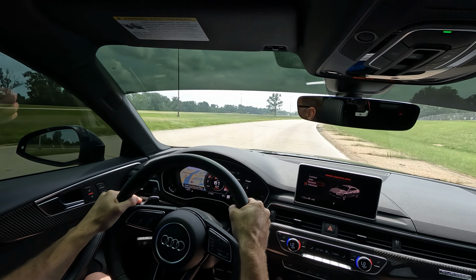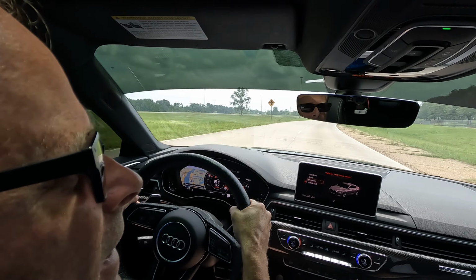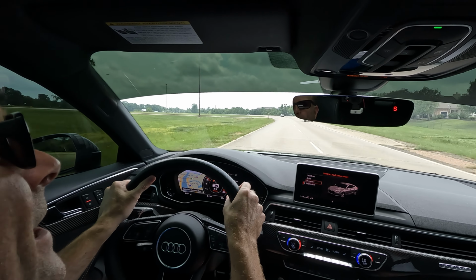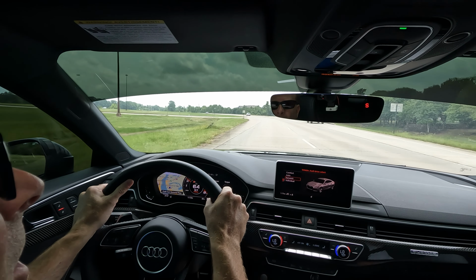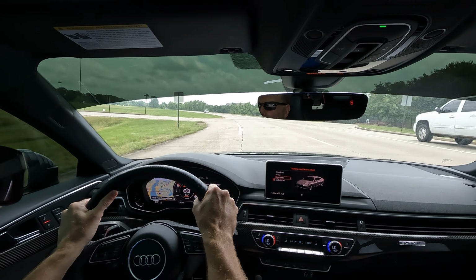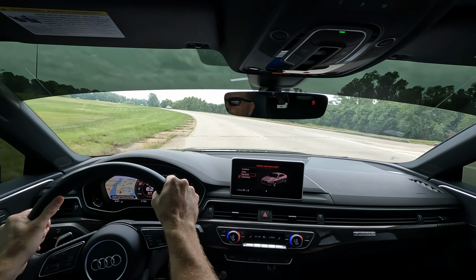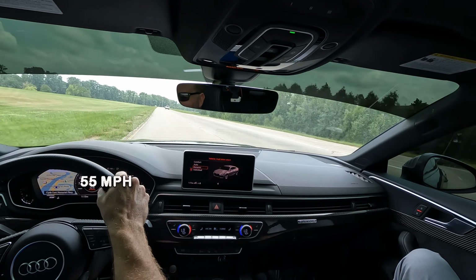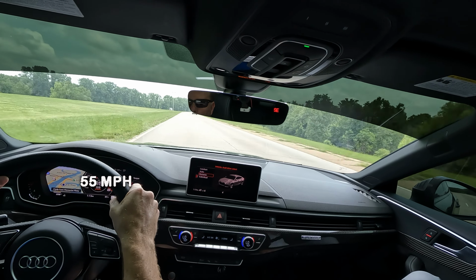So what I'm gonna do, we've got somebody behind us that might think I'm trying to race them, but you know what, I'm gonna just wait a second here. Let's get up here past this car and we'll slow down just a little bit. They're probably gonna think we're gonna race, but it's okay. Woo!